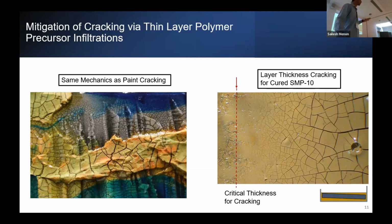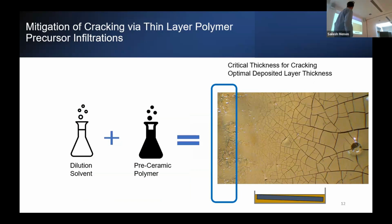to 5% dilution, because we can get this thin layer by diluting the preceramic polymer in a solvent. We use hexane or toluene, and this allows us to either dip or deposit the solution onto the sample, and we get a nice thin layer.